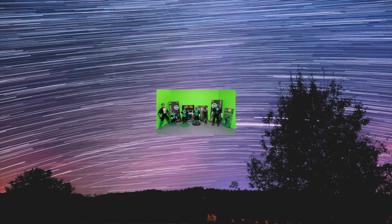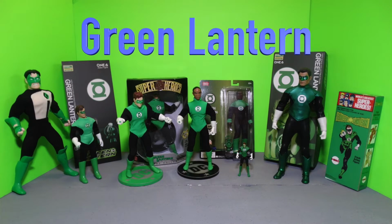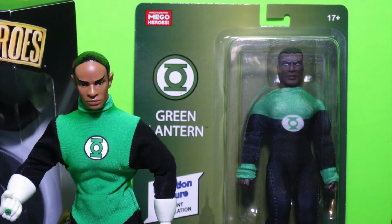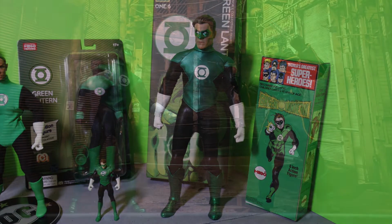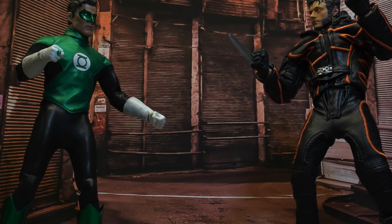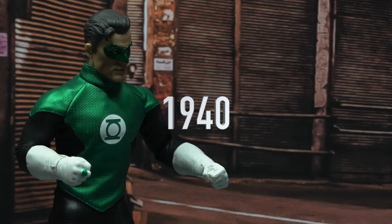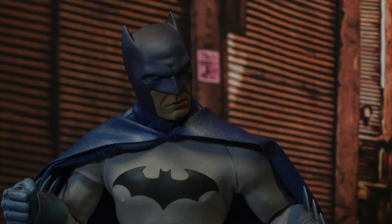Some of the many superheroes of Detective Comics include Green Lantern, whose name refers to several individuals who call themselves Green Lantern Corps. They are an intergalactic law enforcement agency. The first Green Lantern was Alan Scott, who made his debut in 1940, fighting crime in Capital City and joining forces with Batman in Gotham City.